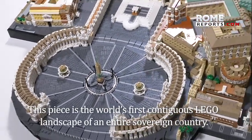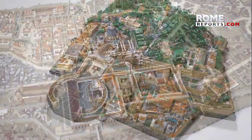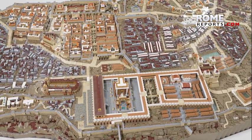The Vatican City piece just wrapped up a tour in the United States, but will hit the road again in 2022. It's a priceless addition to Butlier's collection of skyscrapers, famous landmarks, and even a model of first-century Jerusalem.